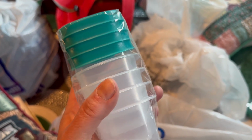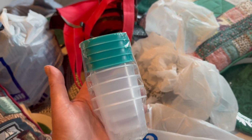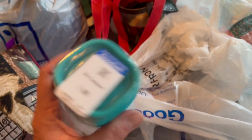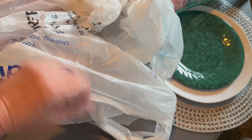So I needed the little containers for my lunches, for prepping. I'm doing a lot of cottage cheese and some sugar-free jellos and things like that. So these will be perfect. $1.99, can't beat that price. Always need stuff like this for packing salad dressings, and that'll be for my lunches.